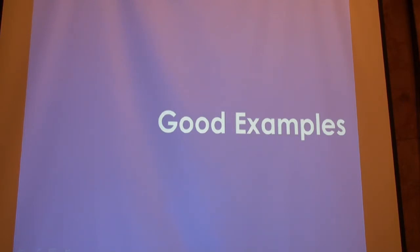Good examples. I would like to present four projects which are considered good examples of how to renovate buildings and how to decrease the energy consumption of those buildings. Before I start, I would like to categorize the existing buildings. It is something similar to Slovenia.